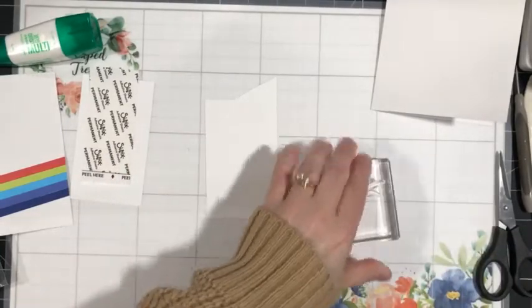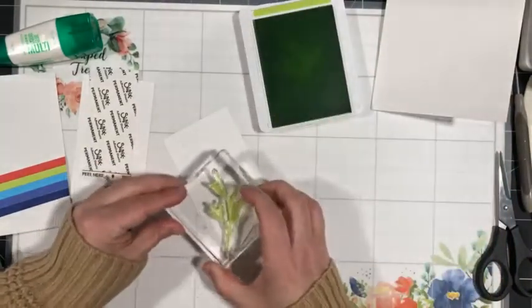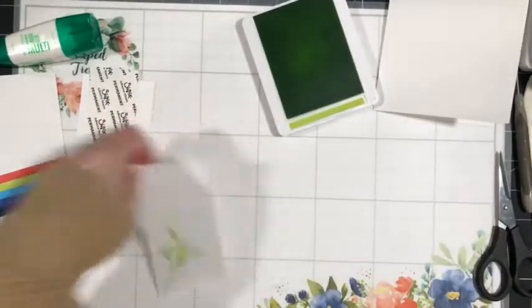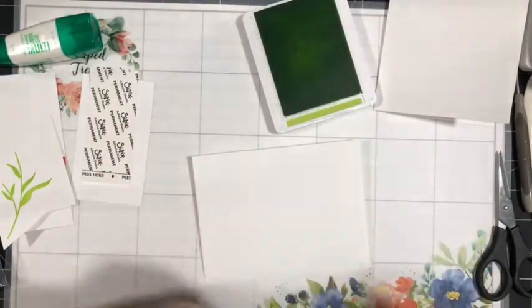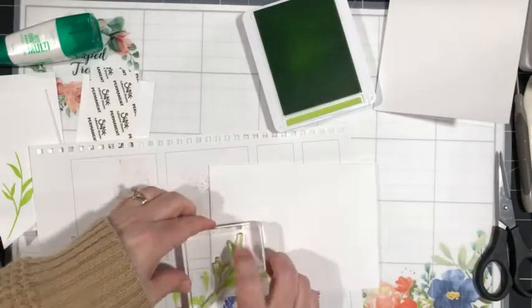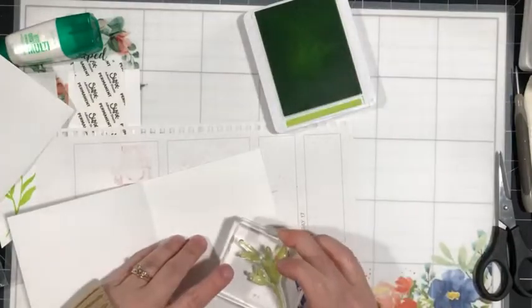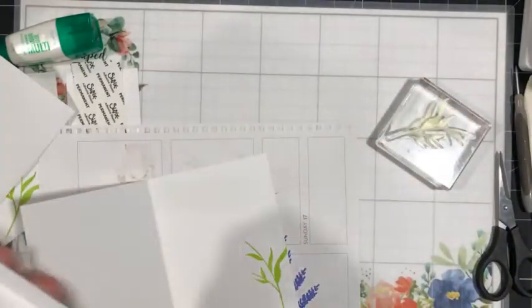So we're going to use this larger leaf, or stem, I guess, not leaf. We're going to do this first. And I'm going to stamp it on here, like that. And actually, while we have it, let's do our envelope. Stamp this. Where's my scrap paper? Stamp on the corner of our envelope. And we can also do the inside of our card as well. Let's do it on this side this time. Okay, so we're all done with the green.